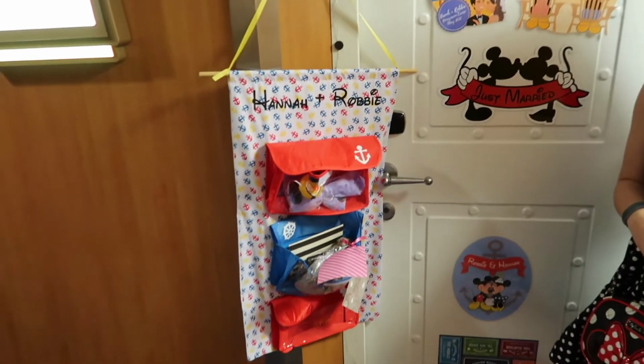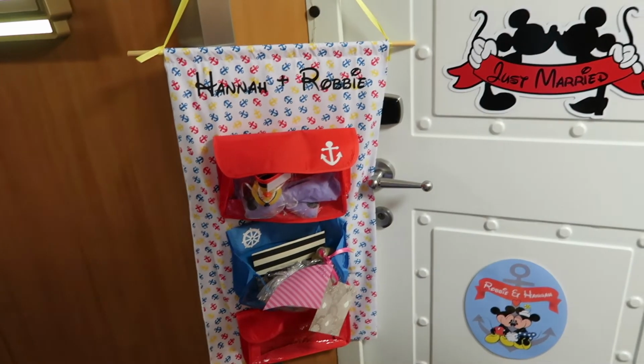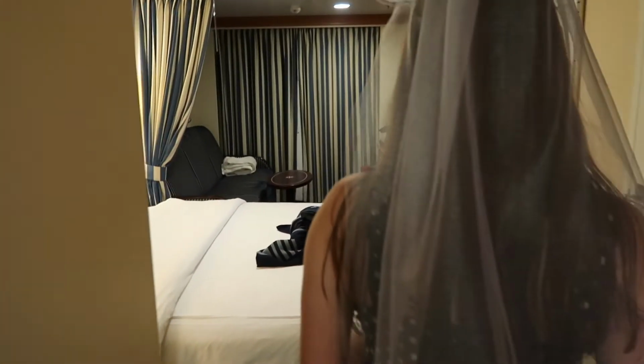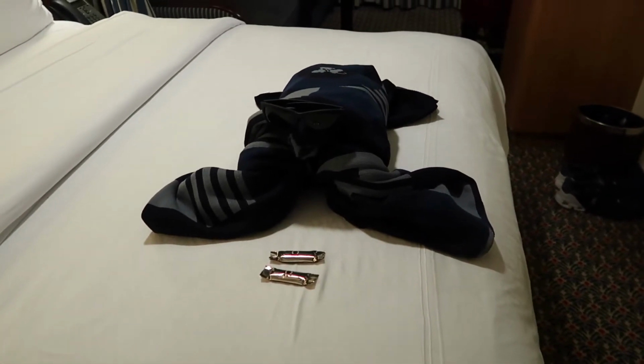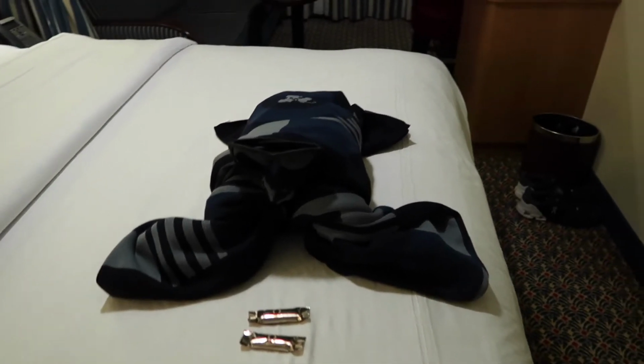Both are very good. So we have some Fish Extender gifts. We'll have to look through those in just a second. But first, let's check out our towel animal. Oh, how fitting for the evening. It's a little sea turtle. Wow. Wearing my sunglasses. Oh, wow. Well, I'm glad they could borrow them.